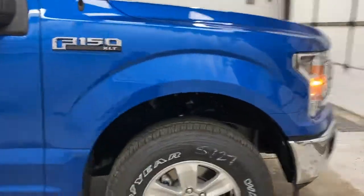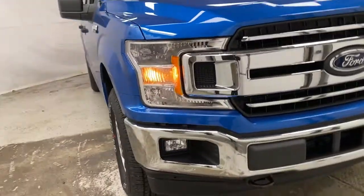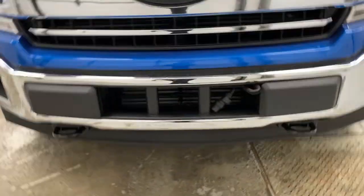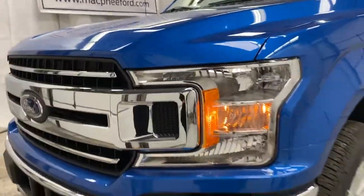And then you've got your front of the truck, chrome front bumper, chrome grille. You've got halogen headlights and fog lights. Tow hooks up front here with accessories to upfit it with some plow gear, anything you may please.